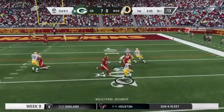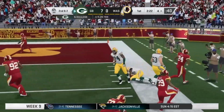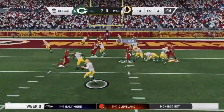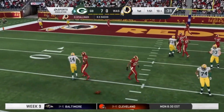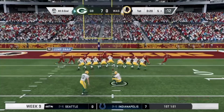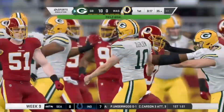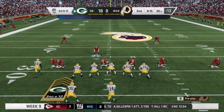2nd and 2. They're going to go screen, and that's going to Gus Edwards, and he is taken down at the 4-yard line, chopped out of bounds. 1st and goal. They're going to go play fake here, and Mullins is brought down. Donovan Stallings, Bo Tatum in on the sack. 4th and goal, and they will take a chip shot 22-yard field goal by Greg the Leg Zuerlein. It makes it 10-0 Packers.